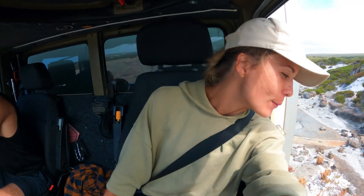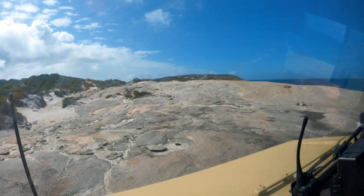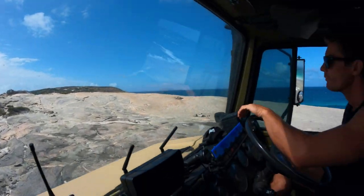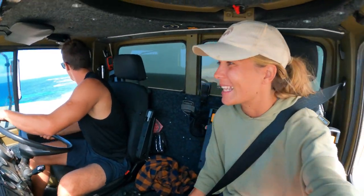Because I didn't get to be in the Mog, I filmed outside, so I kind of experienced the off-road ability of the Mog right now, which is really cool. Basically on the rock, it's just unreal. Unreal. Not many people get to take their home to places like this, that's for sure. It's true. Alright, so we'll do the truck and we'll see you wherever we end up.